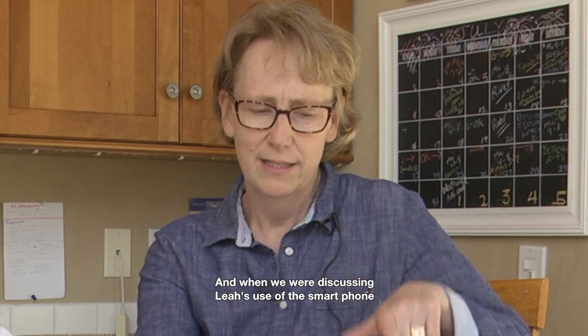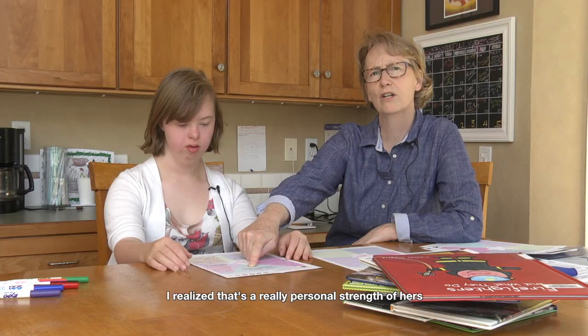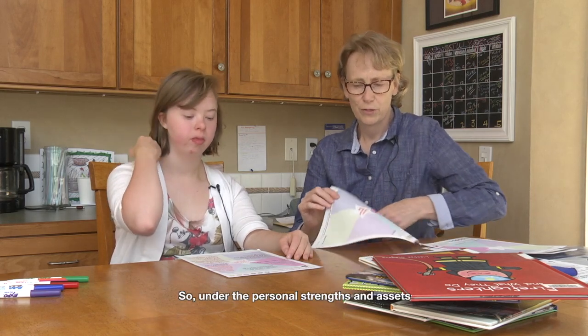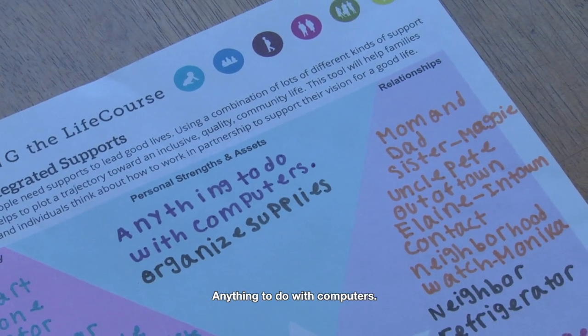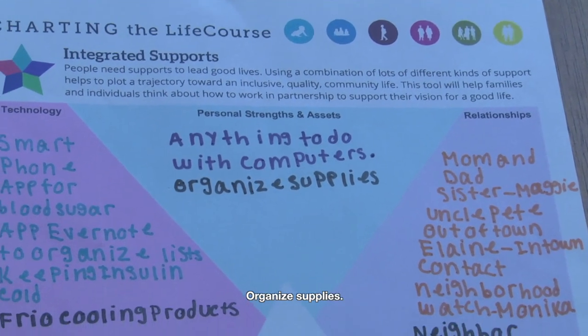And when we were discussing Leah's use of the smartphone, I realized that's a really personal strength of hers that I've really been surprised how well she uses her smartphone. So under the personal strengths and assets, then she added anything to do with computers, organized supplies.